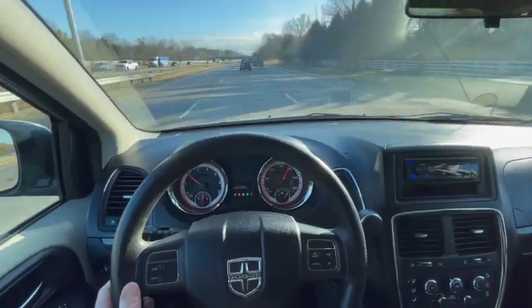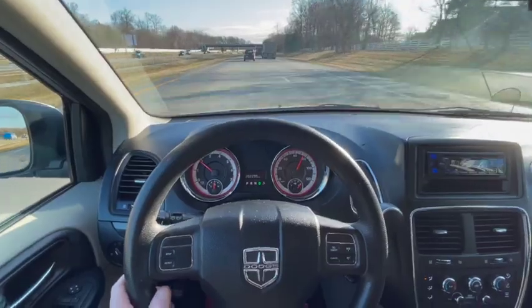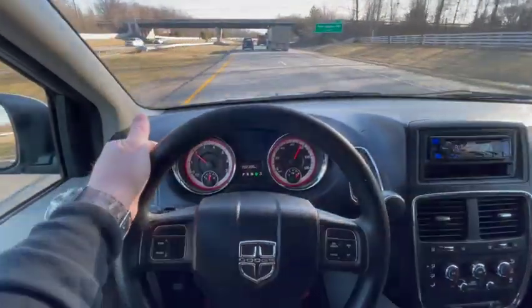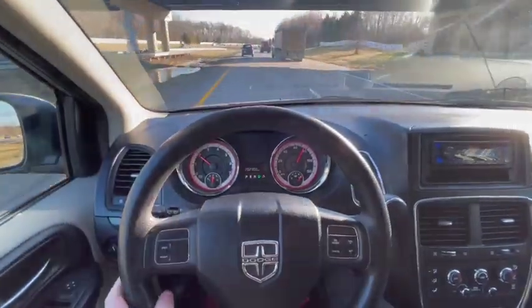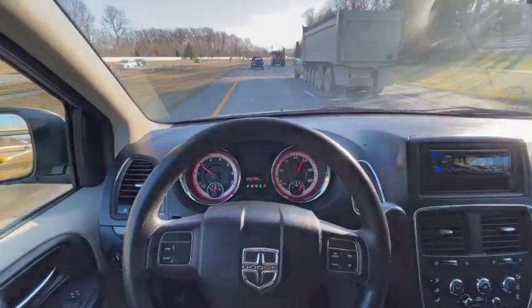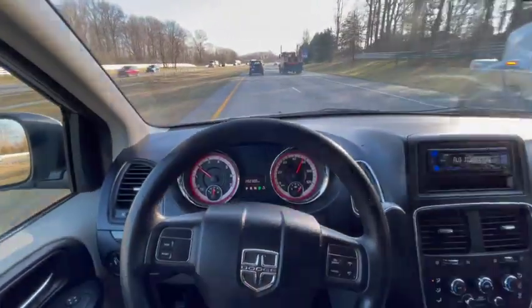So there we are, 75 miles an hour it looks like, based on the speedometer there. At 75 miles an hour, the tachometer is still just under 2,000 RPM. So this really is geared nicely. It's probably how it gets real nice mileage on the freeway.